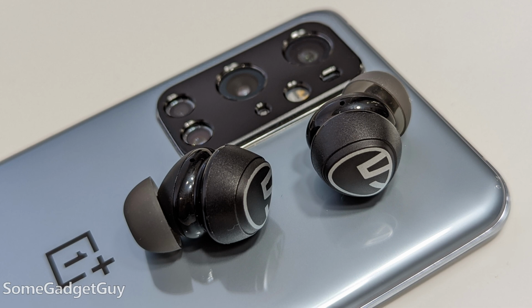Pretty good, but with a few concerns in some specific situations. This 10mm driver is used to great effect. This is full and rich. It's a consumer-friendly kinda earbud. They lean a little bass heavy for those sweet, sweet lows.